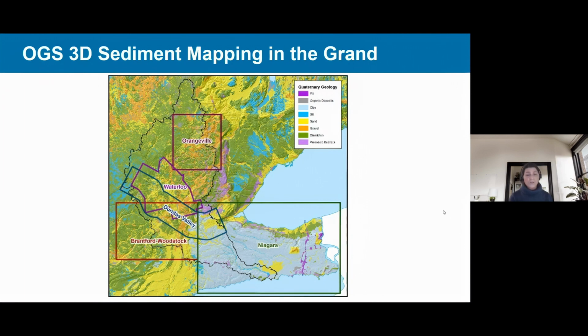During that time as well, the OGS partnered with the GRCA to map the Dundas Valley. It's a buried bedrock valley that trends through the central portion of the watershed, and also to investigate the hydrogeological properties of the Dundas Valley. Then around 2010, I'd say, Abigail Burt moved into the area. She worked on the Orangeville area to the north, the Niagara area to the south, and most recently, as Abigail was just talking about, the Guelph area between the Orangeville and Waterloo Moraine study areas.